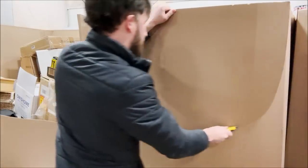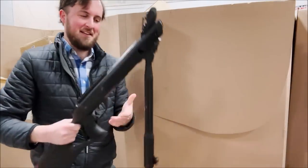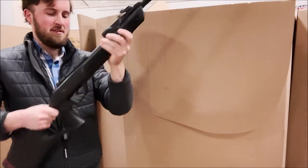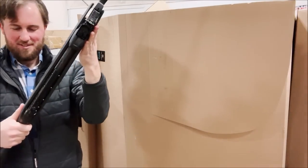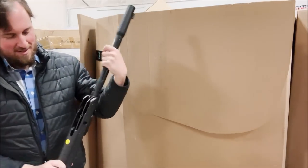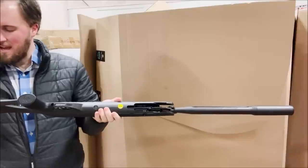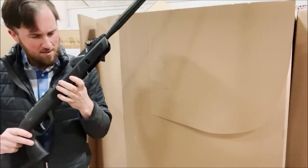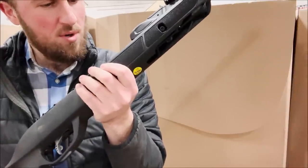Cutter open. A gun fell out. I'm assuming it's some sort of air rifle. This is interesting. I don't know anything about this. Gamo, G-A-M-O, is the brand. That might be a Z, I'm not sure, it's part of their logo there. It looks really fancy. Swarm Fusion.